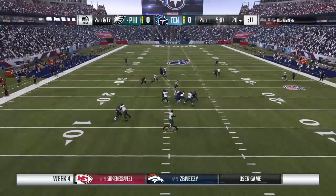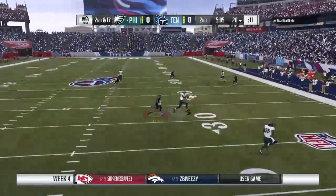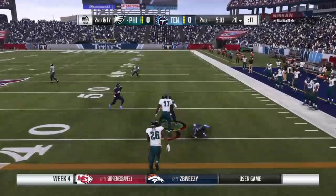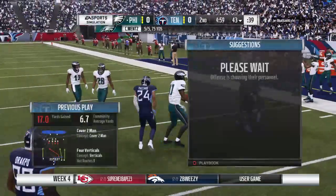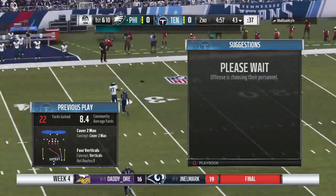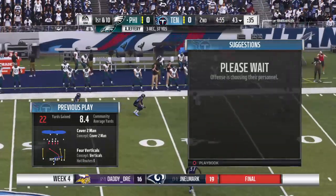Shotgun now for Wentz. Caught right side. It's Jeffrey. And they're going to get this beyond the 40 before he's taken down. A good pickup there at 22.